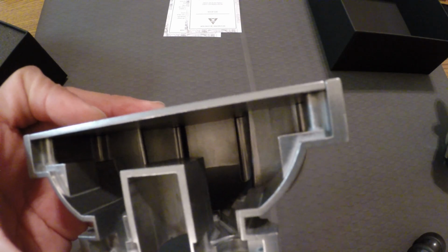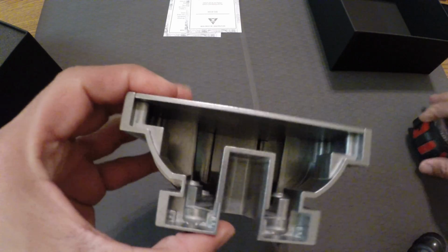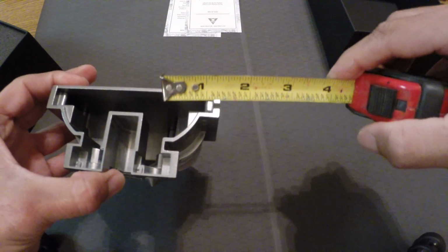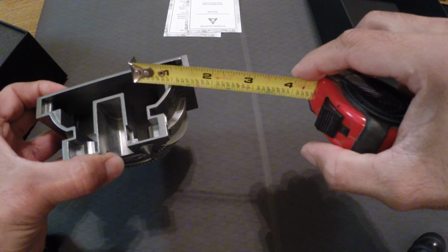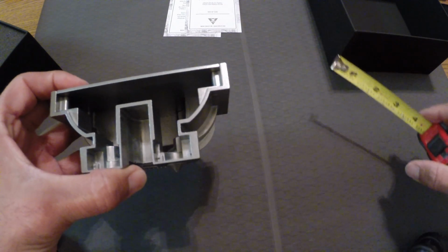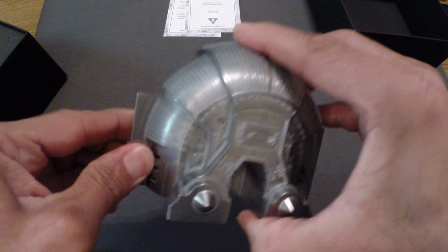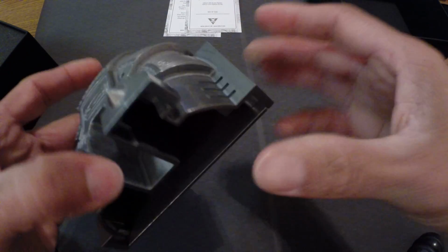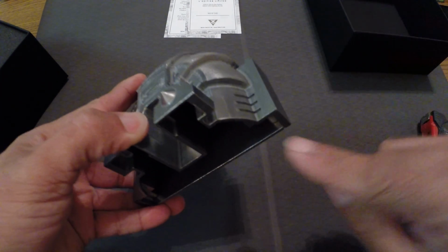I want to say it's about a 1/16 of an inch material. Let me show you here. That's about an eighth, the thickest, and the thinnest is about a 1/16 of an inch. But this is not something you can bend or anything like that. Of course, if you drop it, you're going to damage it.